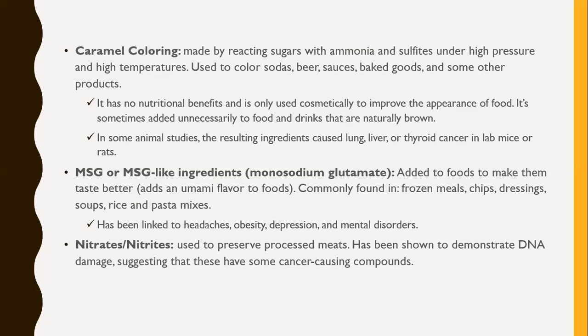Nitrates and nitrites. It's used as a preservative in processed meats. More and more products, I've noticed this too, actually label a lot of our meats now as nitrate and nitrite free because, as you can see, it has been known to be possibly carcinogenic as well. So with that being said, that's why I think a lot of companies have leaned towards labeling nitrate and nitrite free.